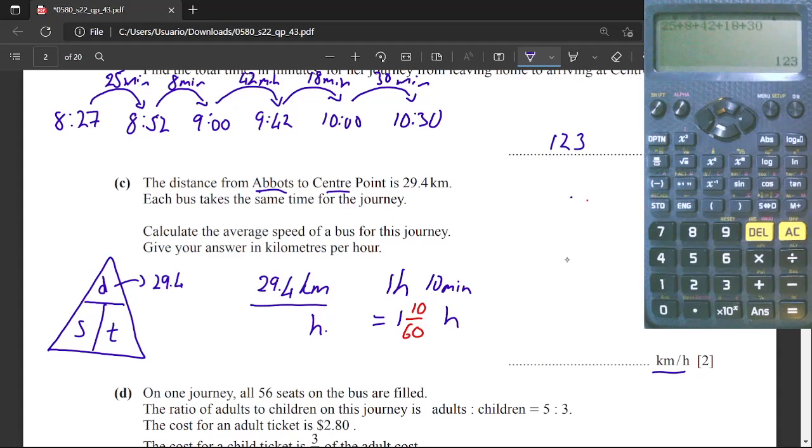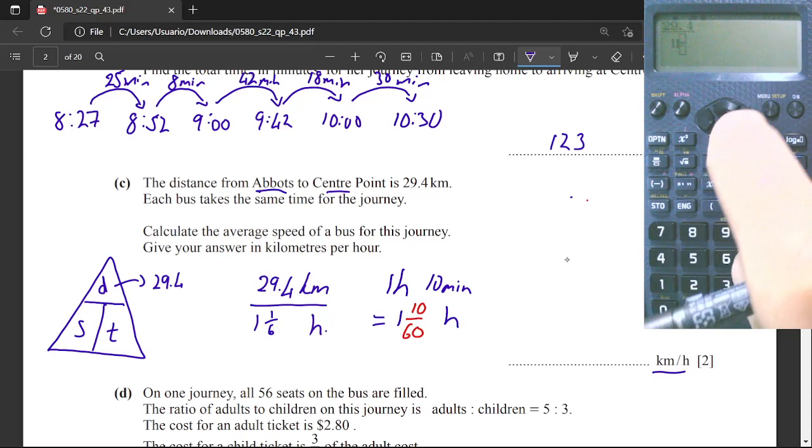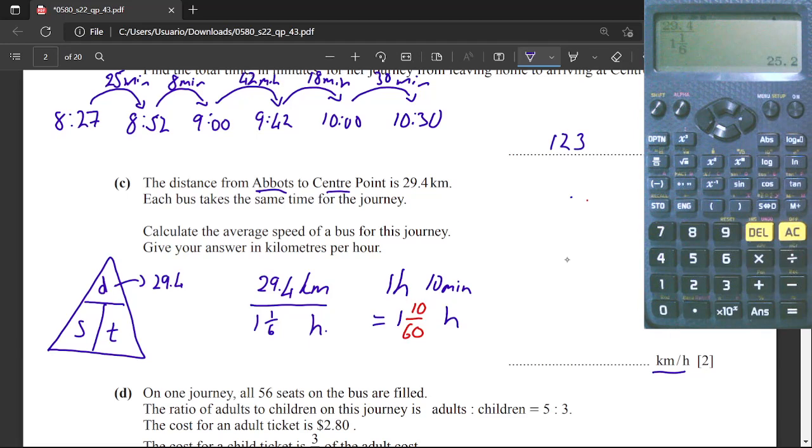Okay. So we can simplify it: 1 and 1/6 of an hour. We can put that into our calculator, 29.4 divided by, let's use the mixed fraction button, 1 hour and 1 out of 6, or 10 out of 60. And there we go, 25.2 kilometers per hour. This is where the most mistakes creep in, writing hours as decimals. You can also write it as 1 hour and 1 divided by 6, which is 1.6 recurring hours. But believe me, fractions are more accurate.